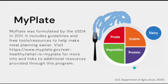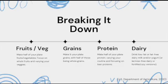This is the image of the MyPlate that has been around since 2011. And you see half of the plate is fruits and vegetables, the other half is grains and protein, and then we've got the dairy as well. So when we're breaking it down, like I said, you want half the plate to be fruits or vegetables. Focus on whole fruits and varying your vegetables. For the grains portion, you want to make a quarter of your plate grains, with at least half of those grains being whole grains, which we'll get into some examples of that on the next slide.